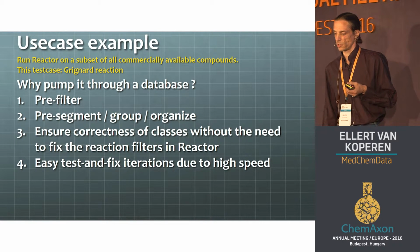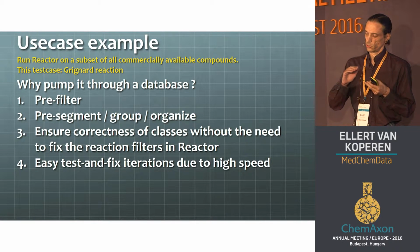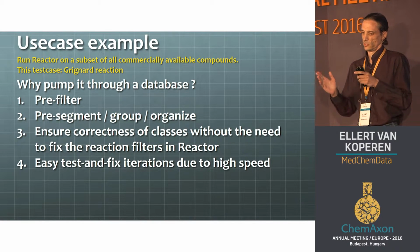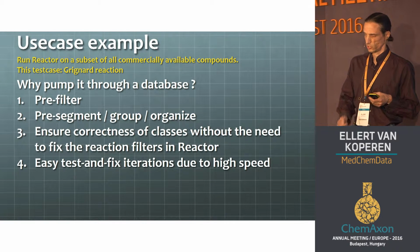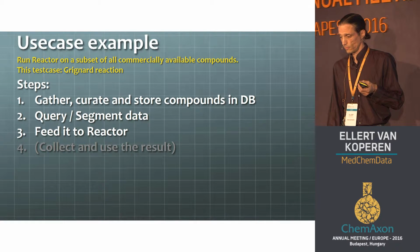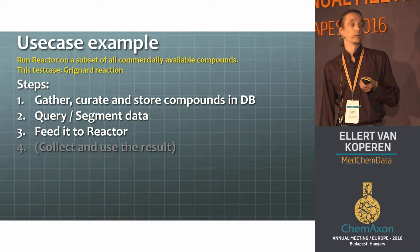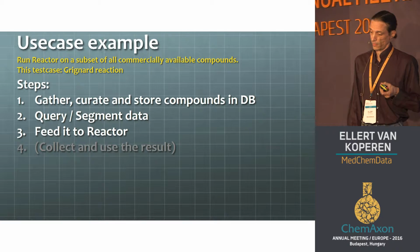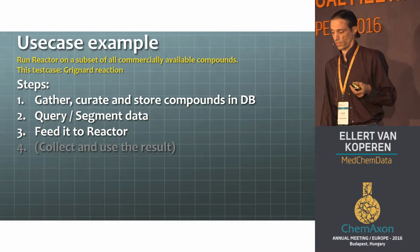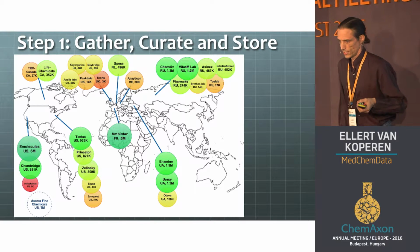And the last real advantage that I found is that it's really easy to test and fix. So you run a subset through your reactor with all your pre-filters in place, and then you find out that you missed something. You just go back into the expressions that you built in the database, and you try again. And it goes really quickly. So, to really make this work, we first had to gather, curate, and store a lot of compounds in the database, and then we query them, and then we feed it to Reactor, and then in gray is the boring part, collecting and using the result. I'm not going into those details, because we didn't finish it actually.